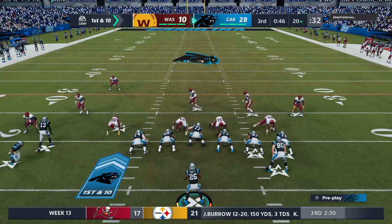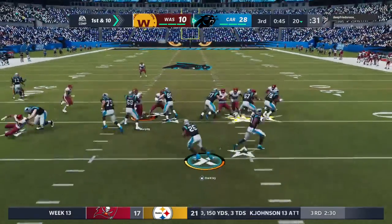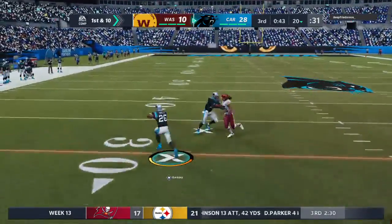And now you've got the clock winding down here in the 3rd quarter. You're 3 scores to the good. What's your approach on this drive?